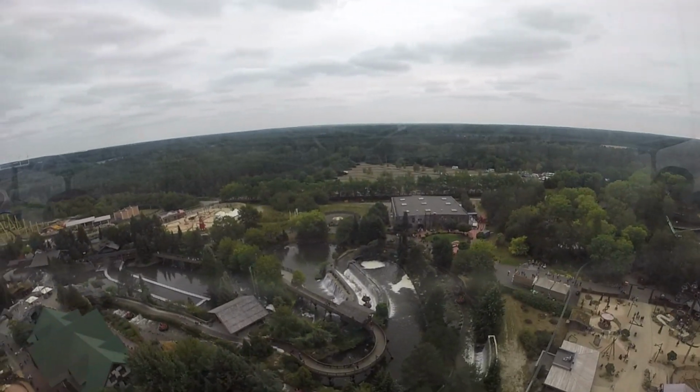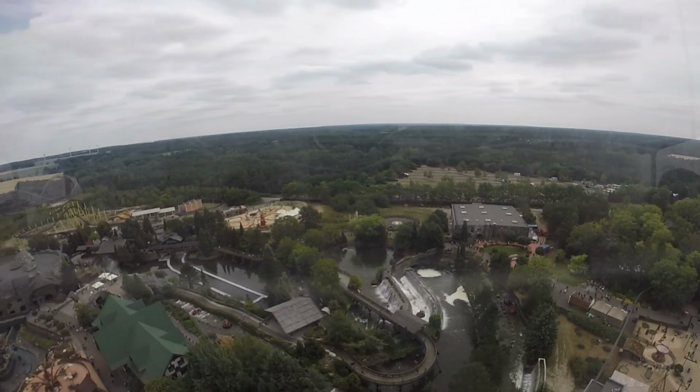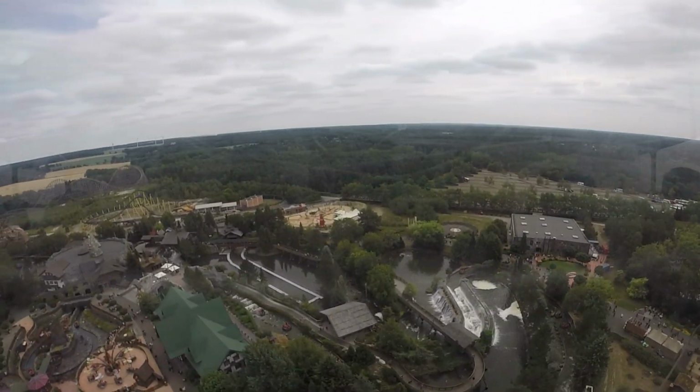Entry to the park costs €49 on the day, although you can save quite a bit by booking online in advance, where tickets are €34.